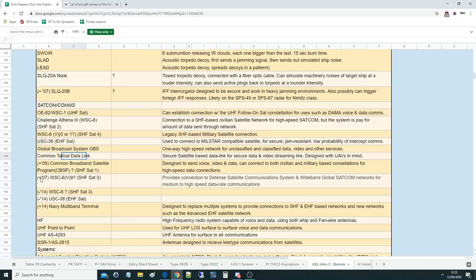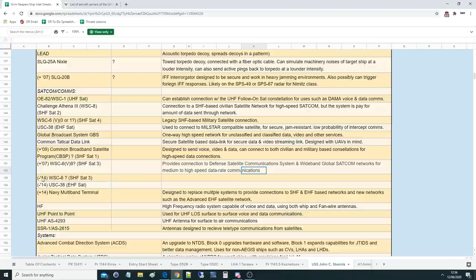Okay. So that's obviously going to be satellite-based still. Added 07, we've got this here, provides connection to defense satellite communication systems, wideband global SATCOM networks for high to medium-speed data rate communications. Added 2014, Navy multiband terminal, designed to replace multiple systems to provide connections to super high and extremely high frequency based networks and new networks such as the advanced EHF satellite network.